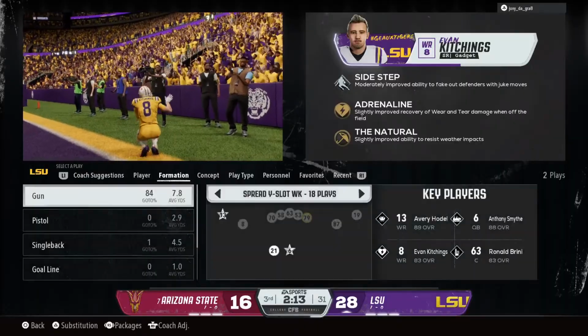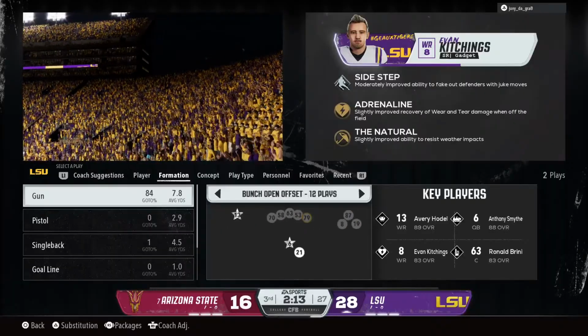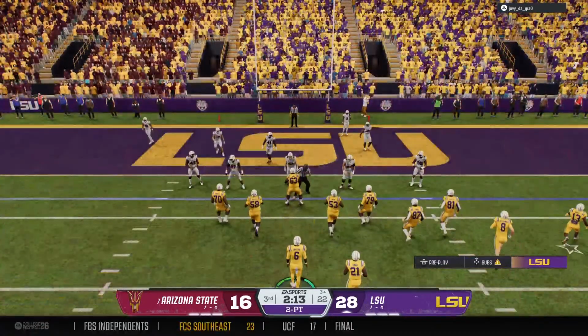The defense has no clue how to respond right now. No, and the defense has had absolutely no answer. He's been on the money. He's been on fire, making the right decisions and just carving this defense up.